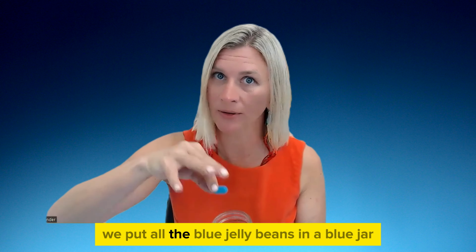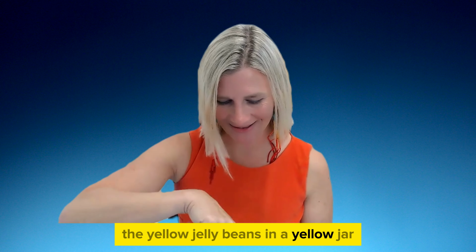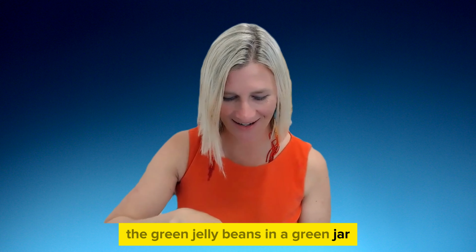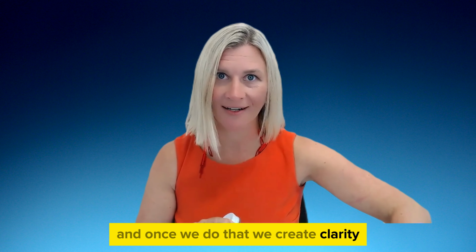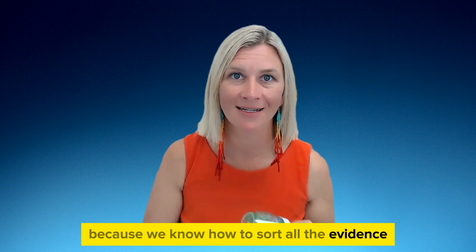We put all the blue jelly beans in a blue jar, the yellow jelly beans in a yellow jar, the green jelly beans in a green jar, and the red jelly beans in a red jar. And once we do that, we create clarity because we know how to sort all of the evidence.